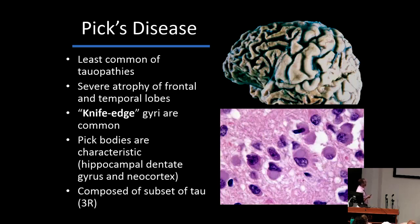All right, here's Pick's disease. It's now one of the least common tauopathies now that we've teased out the other disease processes. But I think it's one of the most interesting ones. So one of the things that's classic about Pick's disease, it's a frontotemporal lobar dementia, so it's mostly frontal, and then here's some severe temporal lobe atrophy, parietal lobe is spared. But look at the distinction between the degree of gyral atrophy. These guys are so atrophic that they start looking like the edge of a knife. So the classic term is knife-edge gyri. There's more sulcus than there is gyrus here.